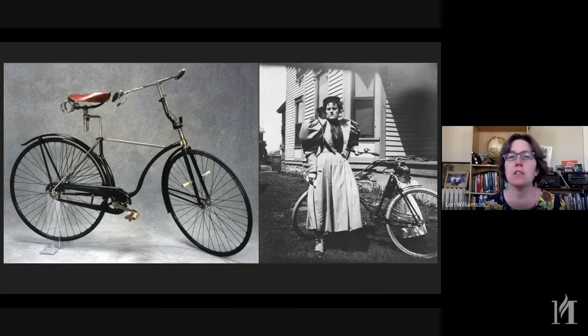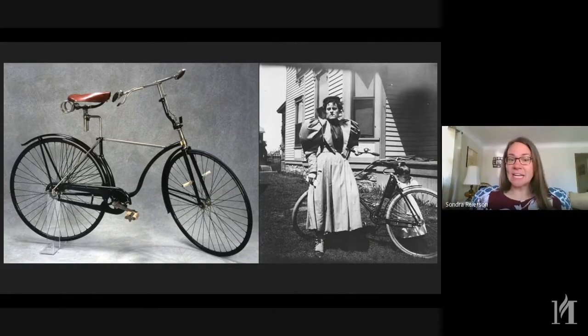And then the image of the person on the right, that is not one of the sisters, but it's at the same time period, right? Yeah, so this is circa 1900, so maybe 12 years after this bike on the left was made. But I just love this getup, and we actually have costume pieces in the textile collection that look just like this. She is so fabulous with her bicycle.